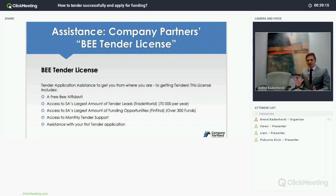Now this tender manual is a fantastic document. It goes in depth with business strategizing to get your tender done successfully and to implement it and execute it successfully. That is a fantastic add-on that we are throwing into the service. And then lastly, with your first tender that you are applying for, you get assistance from Tsitsi and help with the first application.